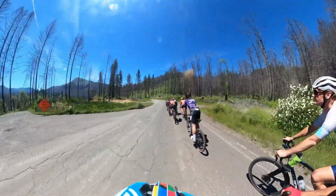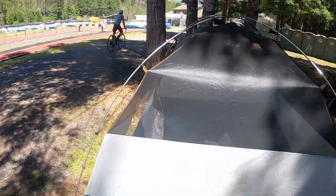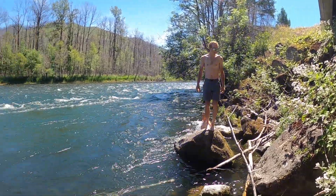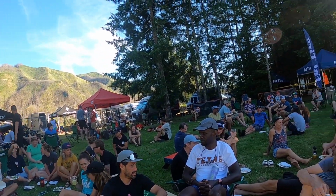Then we all kind of rolled over to camp together. Tent city was already set up, and then we were just hanging out. Went and sat in the river some, and this was like my favorite part of Oregon Trail. Everybody camps and hangs out together, and it's just a really good time. So first day, Sisters to McKenzie.